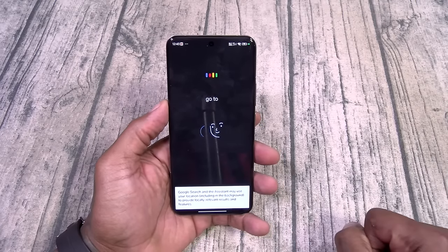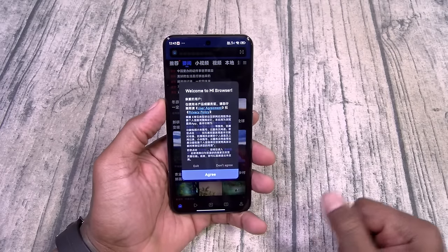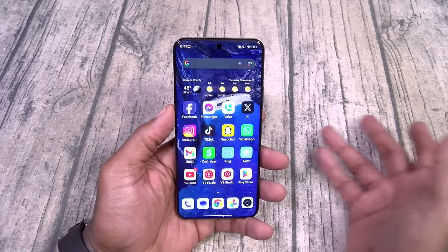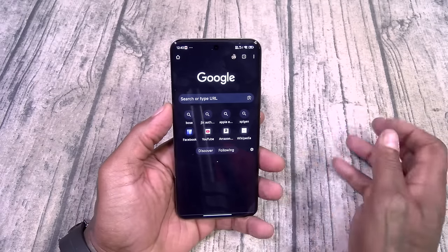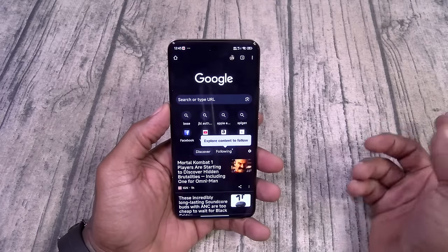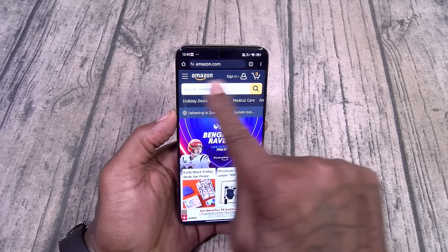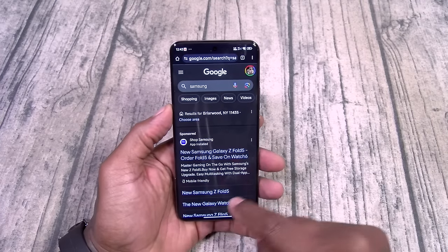Go to apple.com. Okay, click on Apple. You see, now I gotta set up Chrome on this one. This is another reason why I like the global ROM. Let's go to Chrome. Let's go to Amazon. Look how fast that is. Let's go home. Let's go to Wikipedia. Do you see how fast that is? Bro, come on. You see that loading bar at the top? Bang. Immediate loading. Go to Samsung.